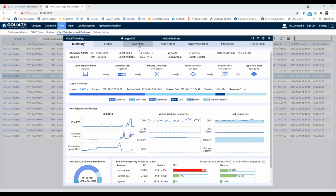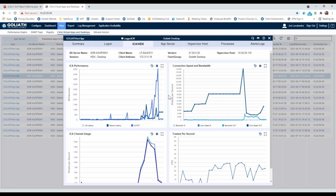Yeah, so when we talk about deep integration, I think this is probably the part that is most helpful. We talked before about ICA round trip time. You can tell right away that this was higher than what it should be. You can define it right here from the technology, which is pretty handy to have. But we're also able to get information like connection speed and bandwidth utilization. So we're able to see how much bandwidth this end user was using from working from home.